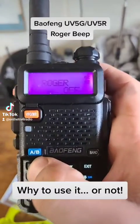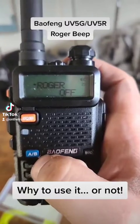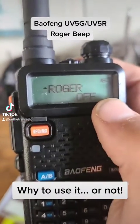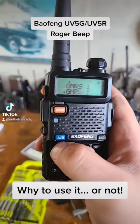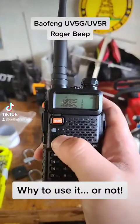Specifically, we're going to be looking at quite possibly the most important option on there, option number 39, the Roger beep. What makes it so important? Well, it lets people know when you're done talking. People love when you key up and down repeatedly on it.